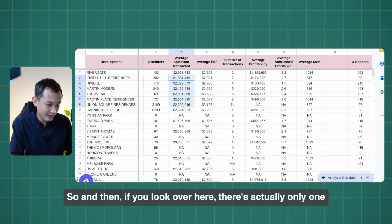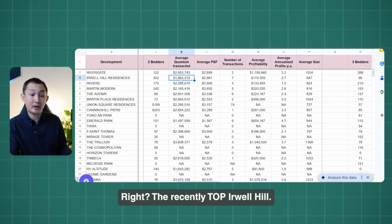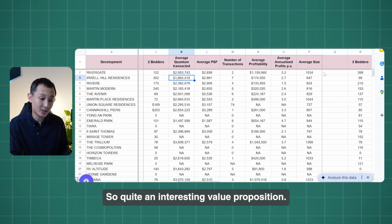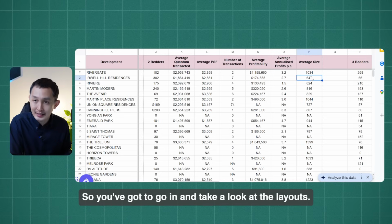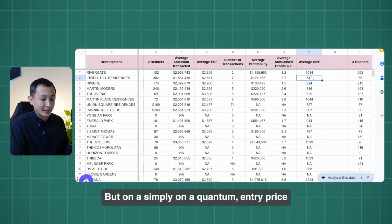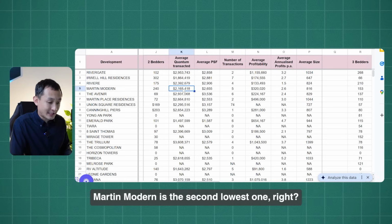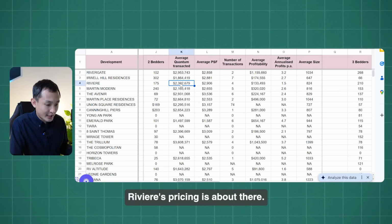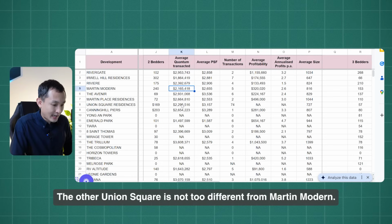So if you look over here, there's actually only one development where the 2-bedders are below 2 mil, the recently TOP Orwell Hills. So quite an interesting value proposition. Of course, sizing wise, they're quite a fair bit smaller, so you've got to go in and take a look at the layouts. But simply on a quantum entry price perspective, Orwell looks pretty interesting over here. Martin Modern is the second lowest one. Riviere's pricing is about there, slightly higher than Martin Modern. The other Union Square is not too different from Martin Modern.